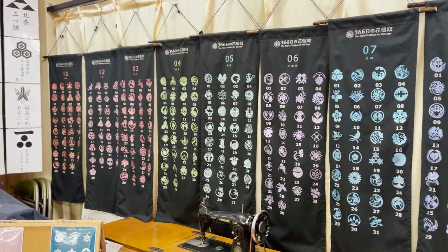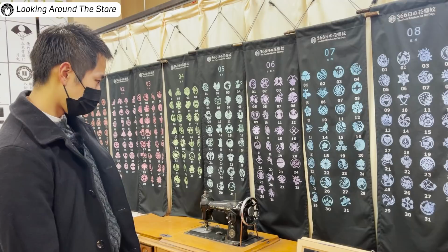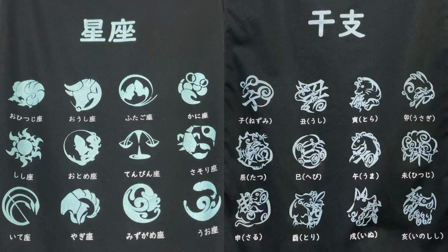My birthday is actually July 27th, so this one must be it. Oh, that's cool. What's June 19th look like? June 19th is right here. Oh, quite simple. I don't know what the flower is, but we'll have to ask later. But Tomoko, what's your birthday? January 30th. Oh, that's nice too. So if you have a hard time deciding which kamon you want to choose, you can choose it based on your birthday or again, the seiza, eto, and things like that too. So you wouldn't have such a hard time deciding.